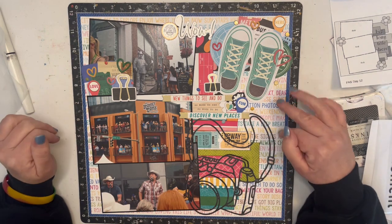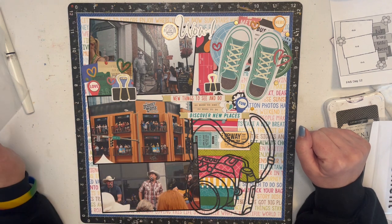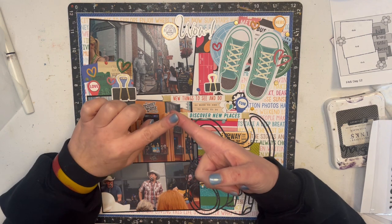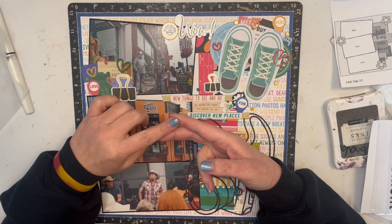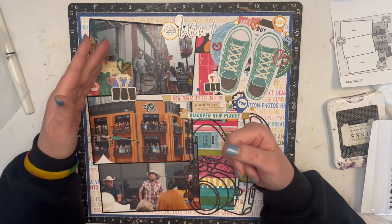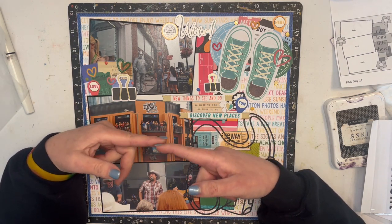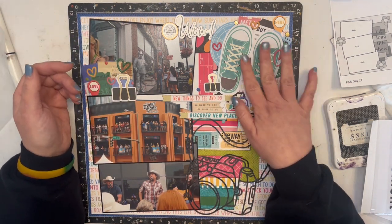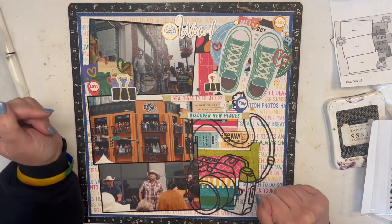But anyway, I just wanted to come on here and show you what I did. I'm not going to journal probably on this page. I have a bunch of other pictures. We went to the Country Music Hall of Fame and the Ryman Auditorium. We had guides there, or tours there, so I have a ton of pictures from there. I have more pictures of us just walking around. We ate supper that night at Margaritaville, so I have pictures there. So I have a lot of other pictures that I will probably do the journaling on. I just really liked just adding all the stuff for this one, so that's what I did.